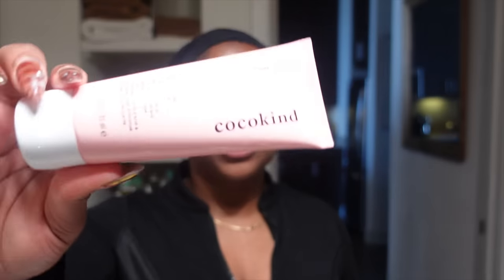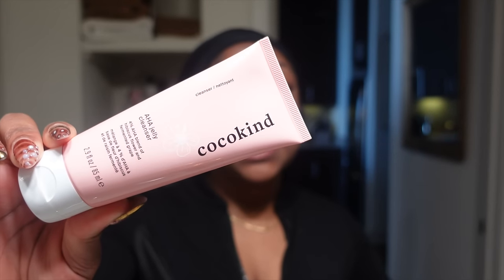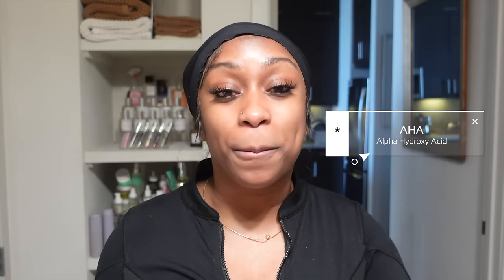My God. Now let's get into the skin, my Kendras. I'm about to go ahead and cleanse my skin. I'm going to be using this jelly cleanser from Coco Kind, so shout out to them for sending this to me. It has natural AHAs in it from hibiscus, flower acids, and fermented grapes. I absolutely love it. I've been using it for the past week and a half now, and as you can tell, my skin has not had any issues.